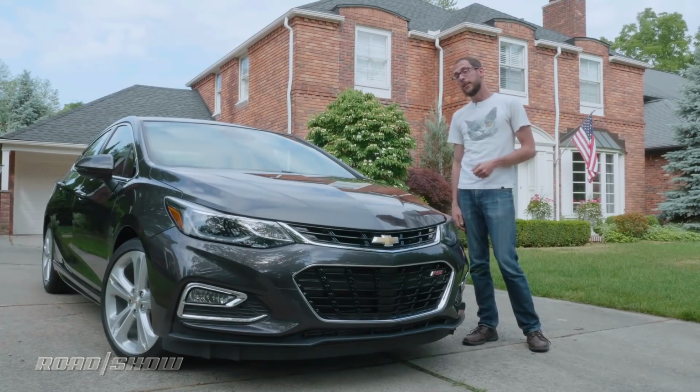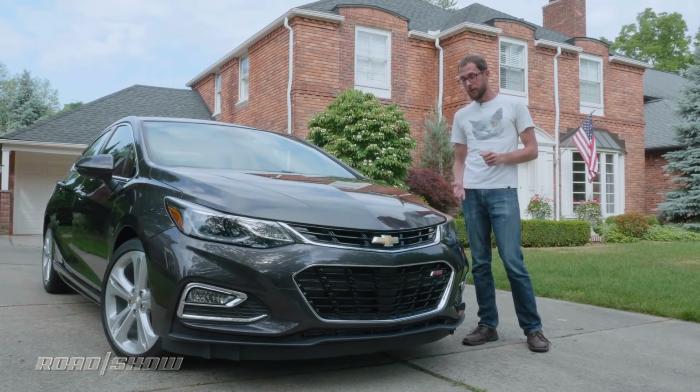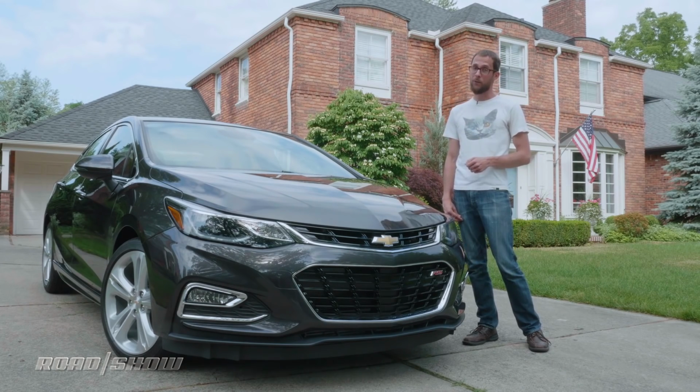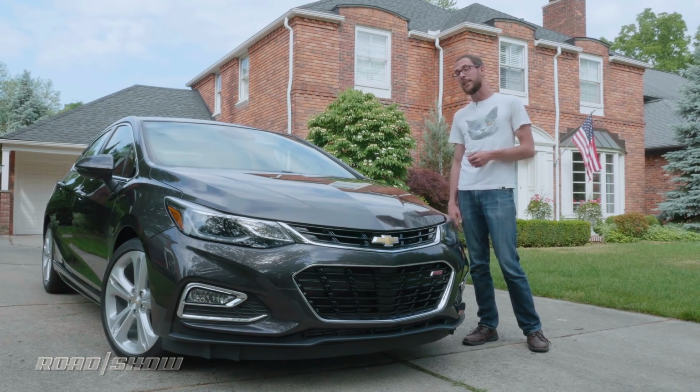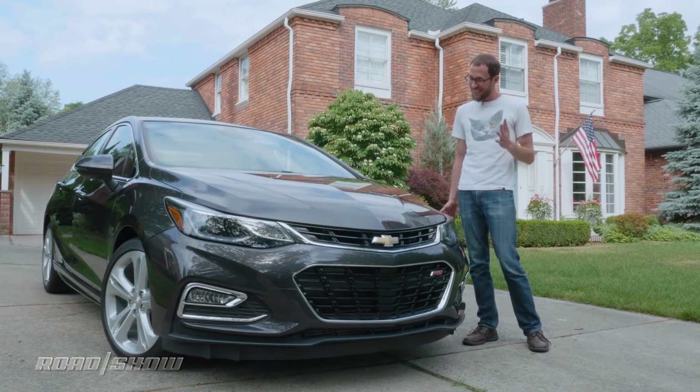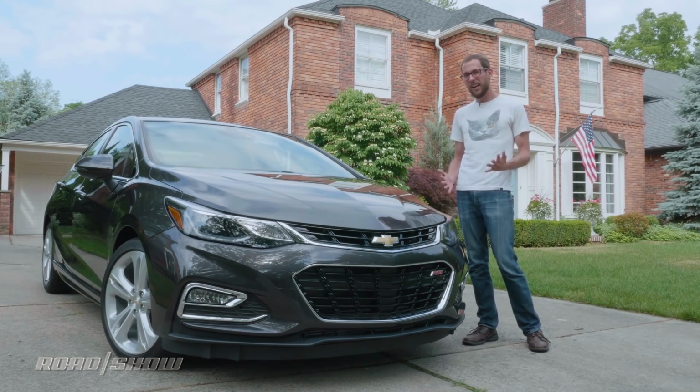So we've already established that the 2016 Chevrolet Cruze is both nicer to look at and nicer to drive than its forebear. However, it is kind of a jack-of-all-trades, master-of-none situation. The Civic stands out with its design. The Elantra stands out with its absolute loadout of tech and options. The Cruze does not have a standout kind of quality to it.